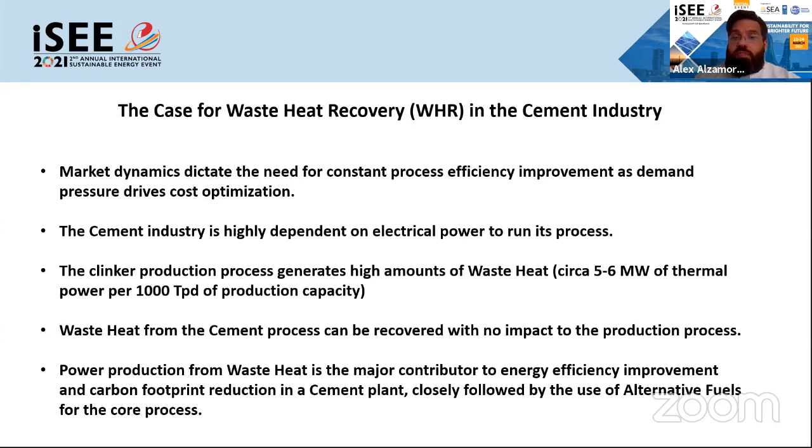Then the fact that waste heat from the cement process can be recovered with no impact to the production process. There are obviously several process optimization and energy efficiency measures that have to do with the core process in every industry. This applies to all industries, but these energy efficiency measures oftentimes are not really attractive to the plant operators because they will end up impacting the process, and there is a little bit of uncertainty on whether that impact is going to actually affect the plant beneficially or not. So you end up in a situation where plants are trying to increase energy efficiency, but end up doing quite the opposite. Waste heat recovery is definitely something that requires some study to implement into the process, and we'll see a little bit more detail later, but it's a relatively non-intrusive technology.